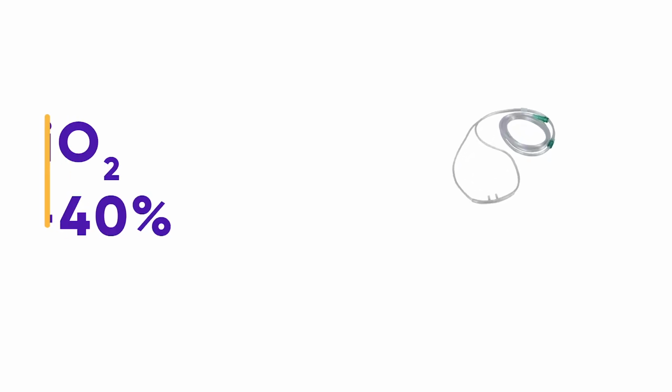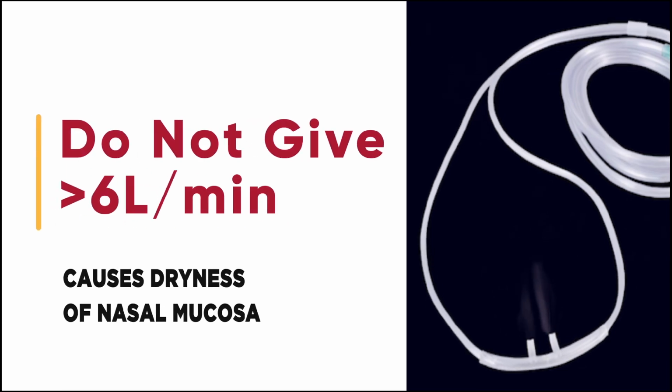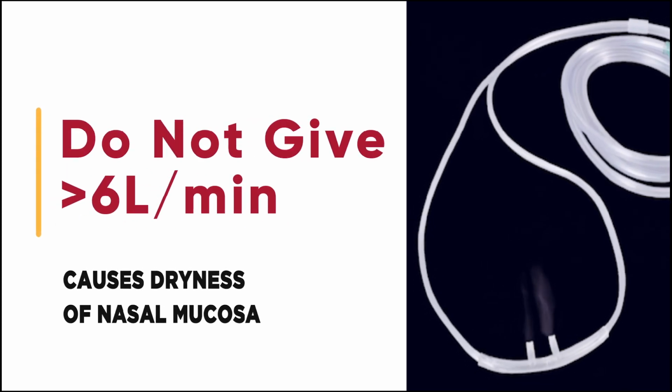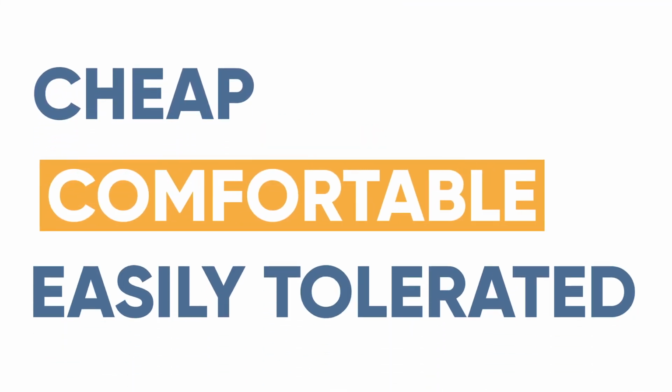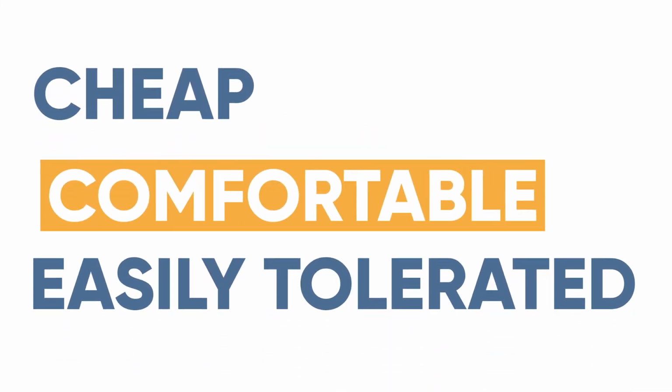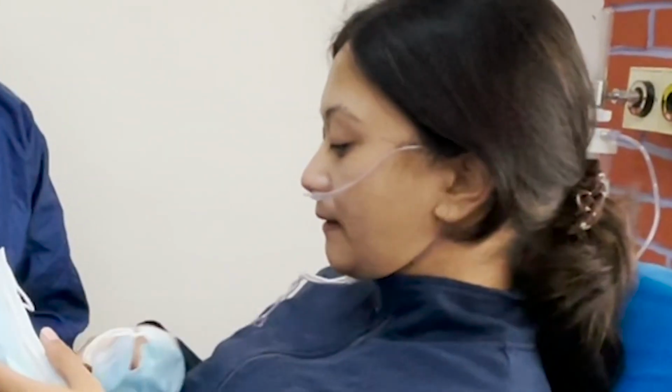Nasal prongs deliver oxygen at 1 to 6 liters per minute, which can increase the FiO2 to 25 to 40%. If more than 6 liters per minute is delivered, it can cause dryness of the nasal mucosa. Nasal prongs are cheap, comfortable, and easily tolerated by the patients. Patients are not rebreathing their own exhaled air and are able to speak easily while on this device.